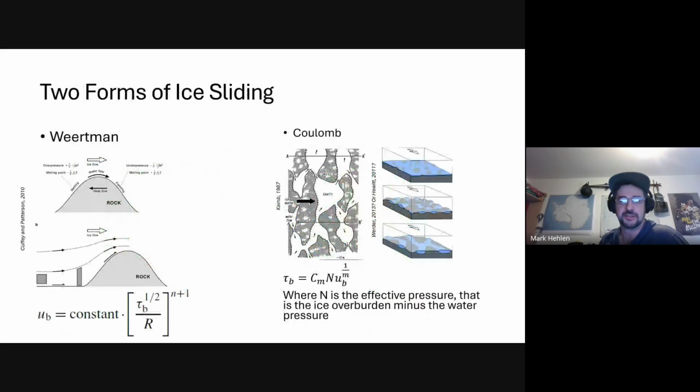And we account for that with sliding because ice is notoriously slippery, right? So there are two main forms of sliding that we account for: the so-called Weertman style, because it was coined by a guy named Weertman, and a Coulomb, which was not coined by a guy named Coulomb, which makes a lot of sense. This is all straight out of the Cuffey and Patterson Bible of Glaciology from 2010. Great book. If you're interested in more of this, that is the go-to.